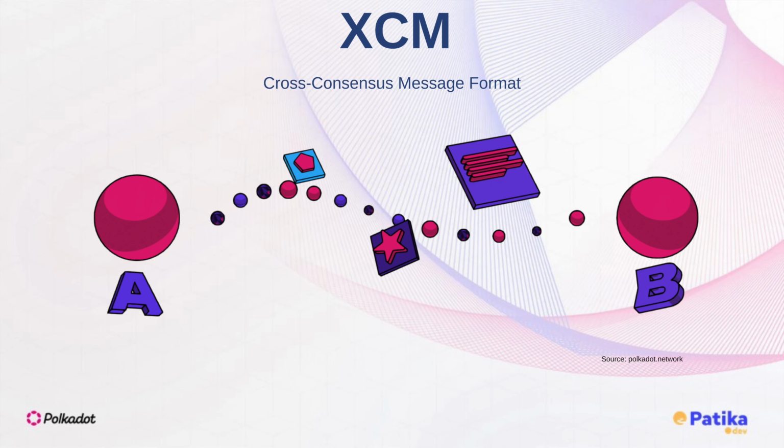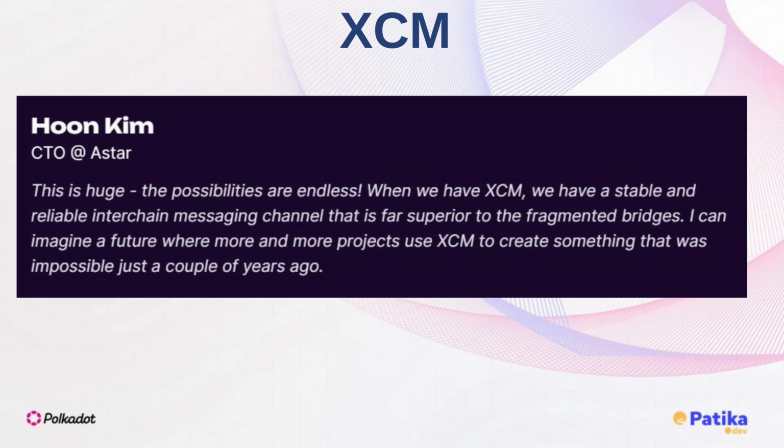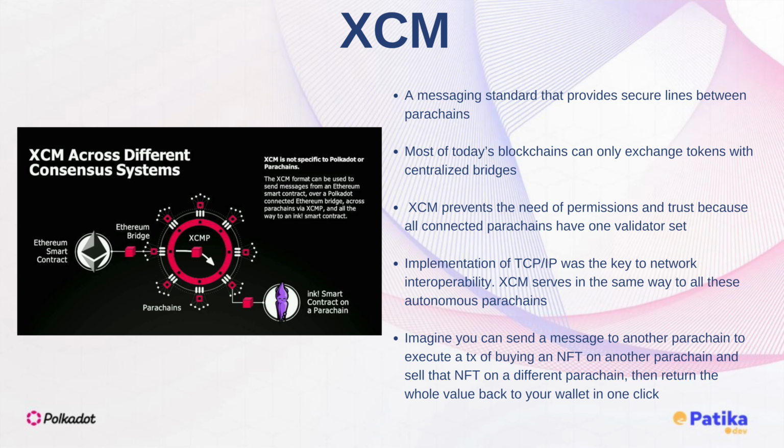Today, most blockchain networks are siloed from each other, much like pre-internet networks. While value is exchanged between blockchains, this is mostly done on highly vulnerable or centralized bridging services. XCM removes the need to trust sending or receiving blockchains or the bridges between them because these messages are backed by the relay chain security. Just as the implementation of TCP or IP was integral to the development of the internet, XCM serves the same purpose to these separate but commonly secured parachains.